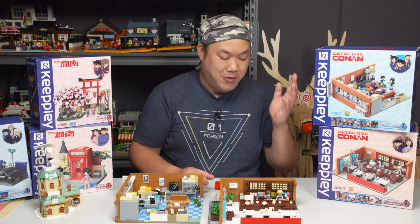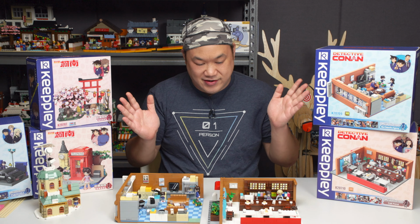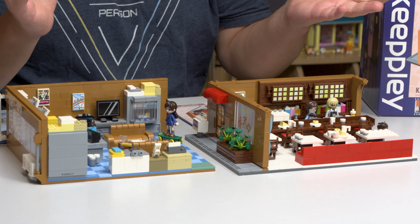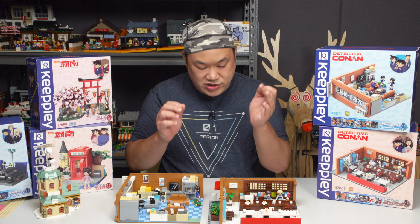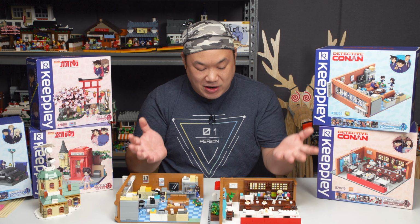Let's waste no time. It's time to just jump into this and review this real quick. These are from your boys Keeppley. These are officially licensed sets, and they have the rights to do Conan. We're gonna look at two sets today, and you're gonna want to buy them both, so you can combine them together and have some fun. And even if you're not an anime Conan fan, just take a look, because they got some really cool little ideas, which I love. I'm gonna keep these sets for myself because I can.